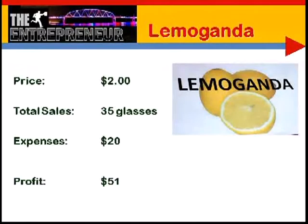So let's take a look at the last slide with all of the companies, please. With the profitability, I guess we need to look at that for Lemoganda. 35 units sold at $2 a piece, $20 in expense, $51 profit. What went into your expenses mostly, Pat? Well, we just had to buy extra lemons, as well as the glasses that we were going to sell it in, straws. Sugar was a big one for us, because there was a lot of sugar in the shakeups, but yeah, that was our main expenses.